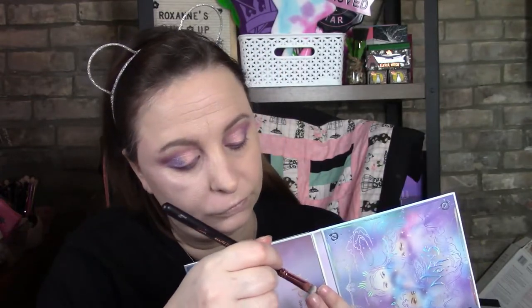You can feel a bit of fallout, but I kind of expect that. I am going to go in with this New York. What color is this called? Magentic Shock. Okay, so I think I'm going to go in. I'm going to take some of this Pink Chameleon. I'm just going to pull it over.